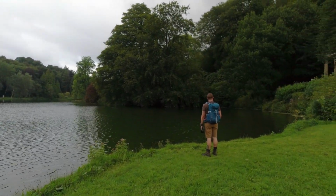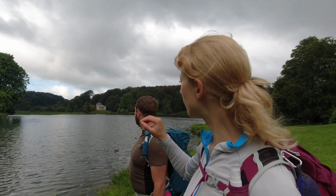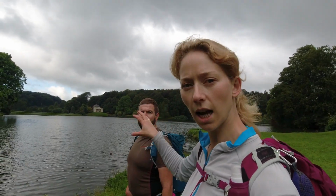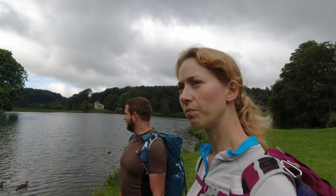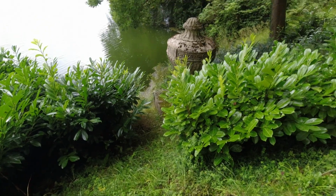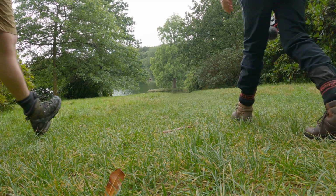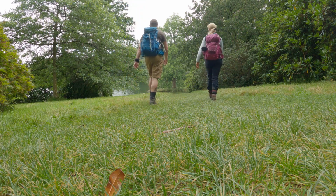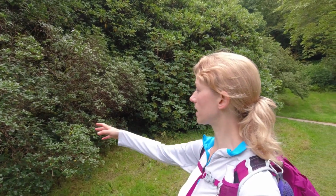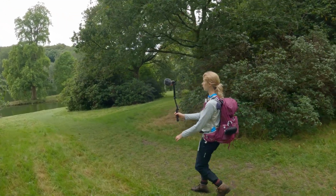Everything, the landscaping, the perspective, the beautiful Romano-Grecian classic architecture. Fabulous azaleas, rhododendrons, look how big they are. Some of them here are really ancient. And when all the rhododendrons are out here, it is fabulous.